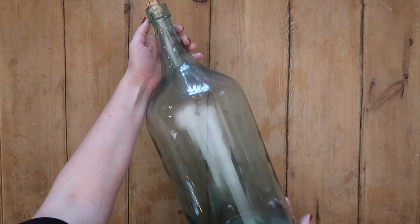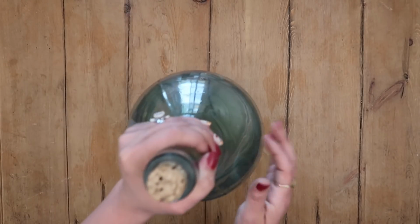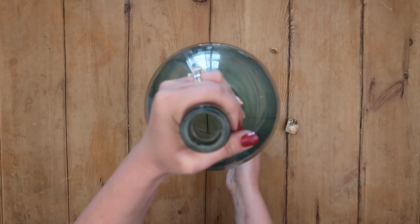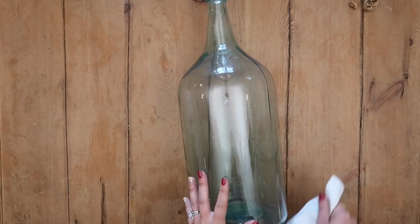It's reusable. Here's the demijohn. Okay, I told you it was pretty, right? I told you it was pretty, and this is just one of my collection. I love them so much. The cork broke, so we've got to get that out of there, otherwise it's going to be distracting for the rest of the video. And again, giving this bad boy a quick dusting.